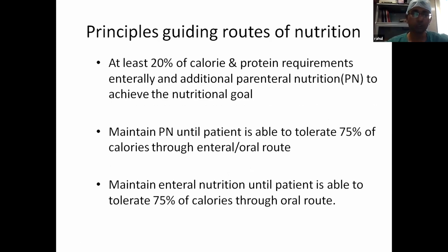So, what are the goals? We should at least give 20% of the calorie and protein requirement enterally, and the additional can be given through the parenteral route if the patient cannot tolerate enteral feeds, and maintain the parenteral nutrition to 75% of the calories through enteral route or oral route.